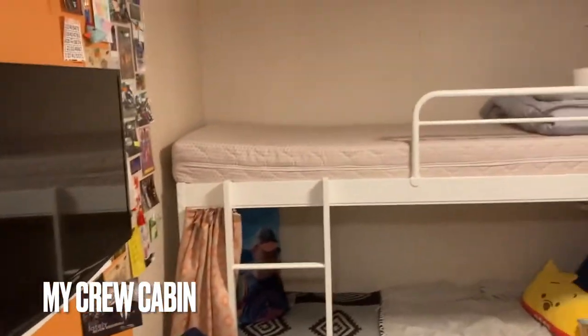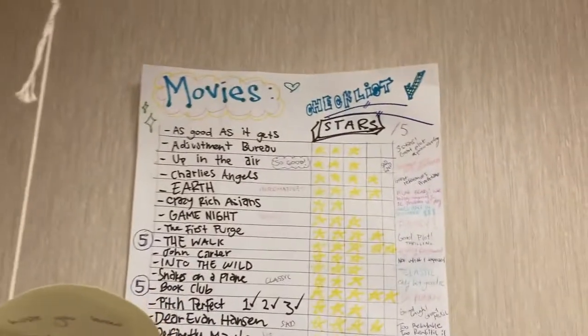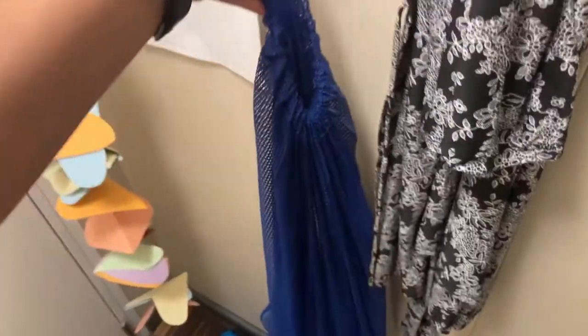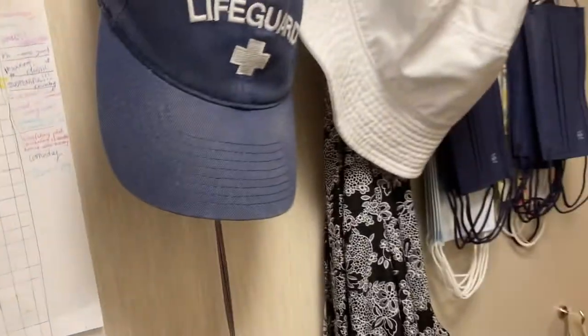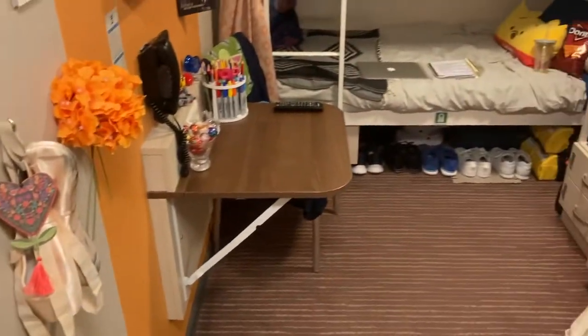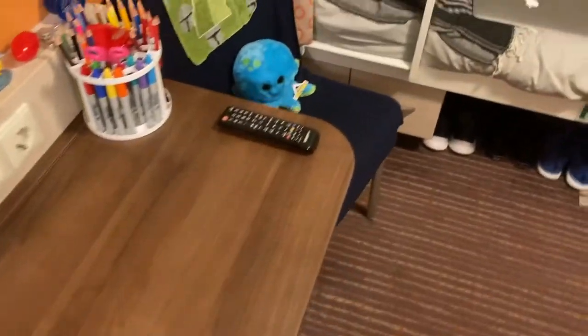Welcome to my crew cabin. Here we are. I'm going to give you a tour. This is the entrance that we just walked through. This is my birthday card and my movie ratings because I've been watching quite a few movies. This is my laundry bag, by the way. We've got a coat rack here. I've got my masks. And as you walk in, you have a little table here. Also, this can come down. I'll show you.